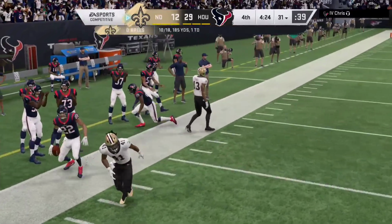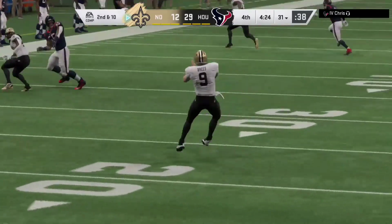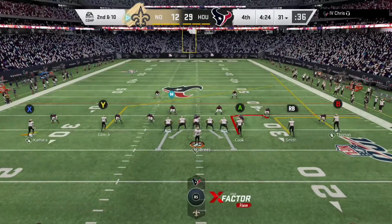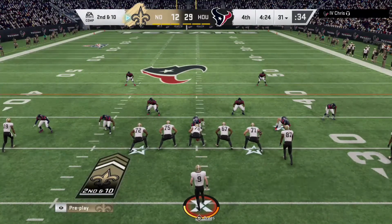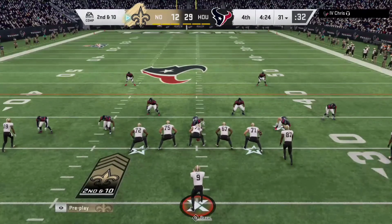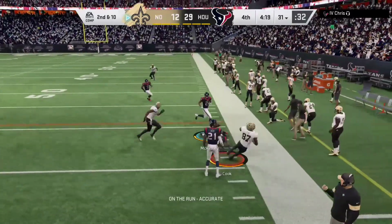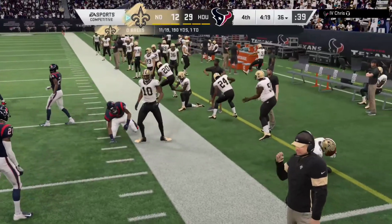And now a throw on first down there, but it's incomplete. The target that time, Michael Thomas. And now it's second down. Line of scrimmage, the 31 as they line up, 2nd and 10. Again, it's Brees. That'll be complete to Cook. That catch good for 5.